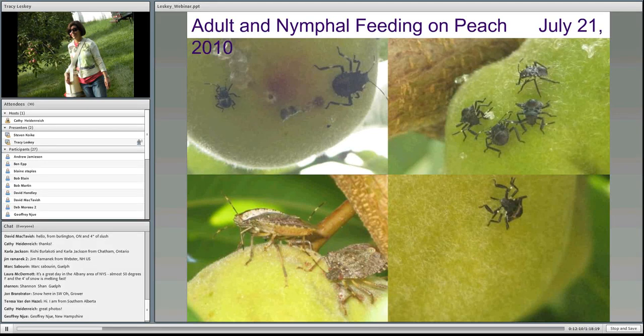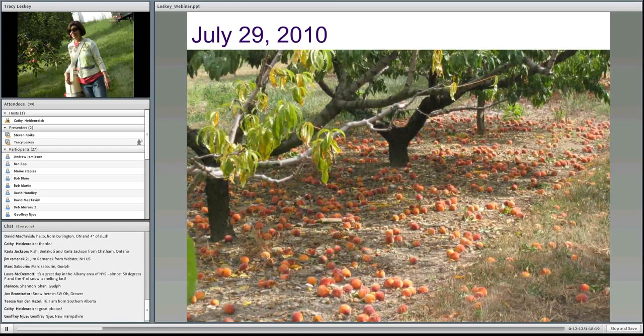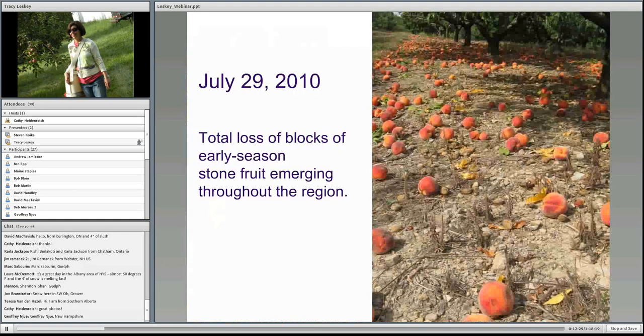Then, by late July, we began to really see the devastation from this insect. These are some photographs taken from commercial orchards that had total losses of their early season peach varieties. In this case, the grower made the decision to strip those trees and allow the fruit to rot on the ground because it was essentially 100% loss. And you can look up through this orchard, and just every fruit that's on the ground had extensive brown marmorated stink bug injury from that early season feeding.